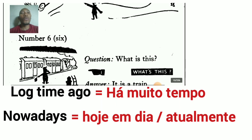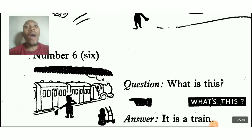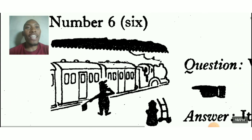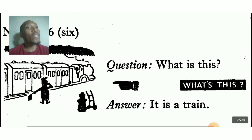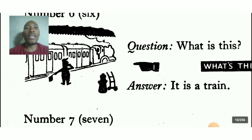Ok, aqui nós temos no number 6. Question, what is this? You can see the image here, the picture, we can see this. What is this? É comboio, não é assim? What is this? É um comboio. Então, sendo que um comboio é um objeto, quando nós estamos a tratar de objeto, coisas, animais, vamos usar o pronome it, o pronome pessoal it. Por isso nós temos o it, que é um pronome que é usado em inglês para referir coisas, objetos. Estão a entender, né? Coisas, objetos e grupos de pessoas, usamos o it. I can say, what is this? The answer, it is a train. Isto é um comboio. It significa isto. Isto é um comboio. Ou can say, é um comboio.